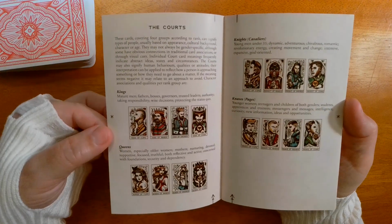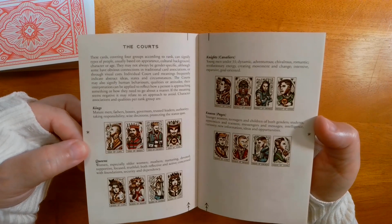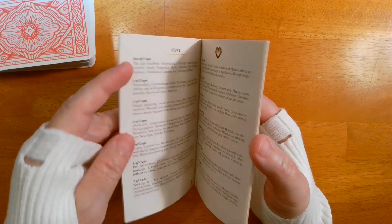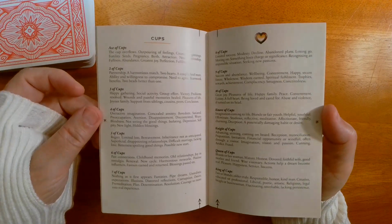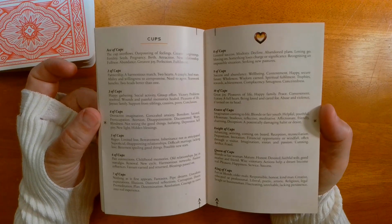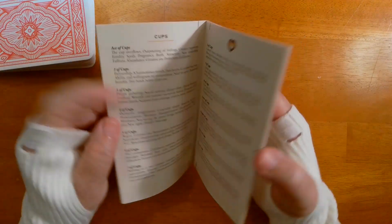And then we go into the court cards, and what they represent as well. And then it's kind of different because most of the time they start with the major arcana at first, but in this guidebook they start with the court cards and then the suit cards, and then they do the major arcana in the back. But there's not a lot of meanings to it. It's not lengthy like other guidebooks. So it's just a few sentences for each suit.